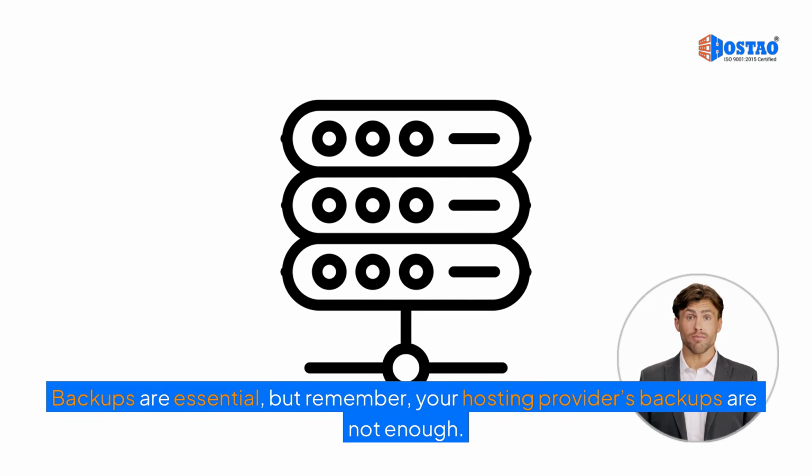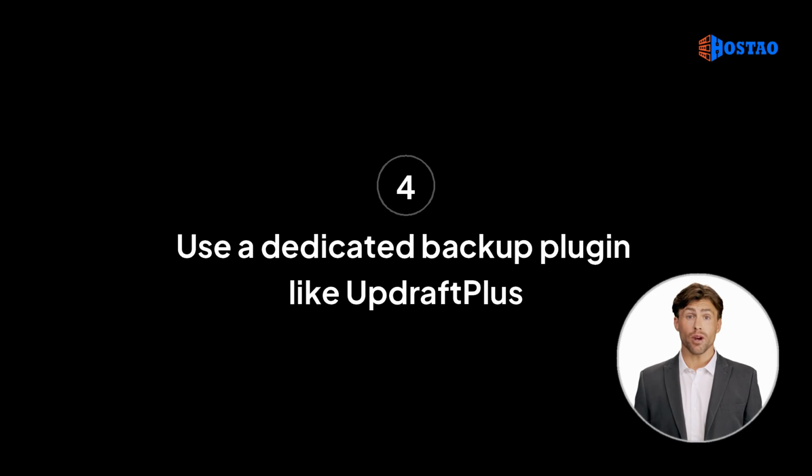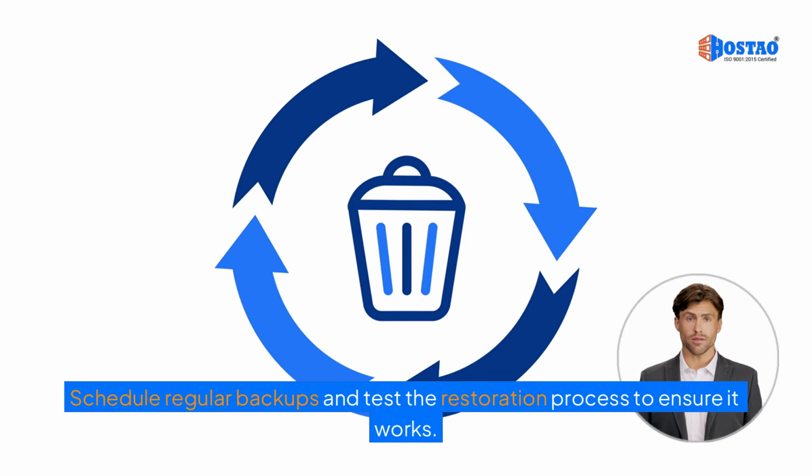Backups are essential, but remember, your hosting provider's backups are not enough. Use a dedicated backup plugin like Updraft Plus to store copies in a location outside your host's control. Schedule regular backups and test the restoration process to ensure it works.